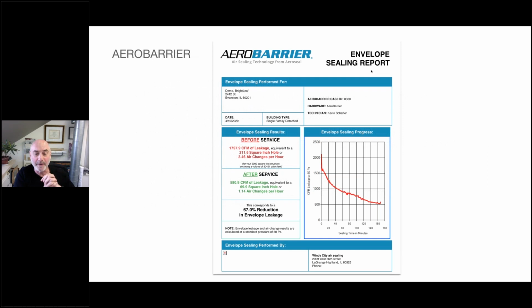So here's the aero barrier sheet. And Scott, I don't know if you want to jump in on this. I'm not sure if you can see it or not, but this is the report that they provided. And I know the way that they do this is it's kind of like a taxi meter. They just keep going until you tell them to stop. And they have the blower door test going live in real time, and you can see exactly the impact. Every 5 minutes you start to see a little change. So this is reporting a 67% reduction in that envelope tightness or leakage, I should say.